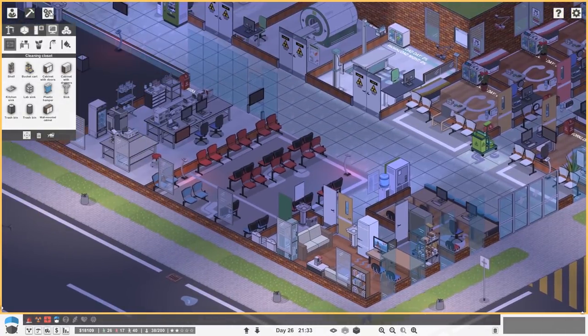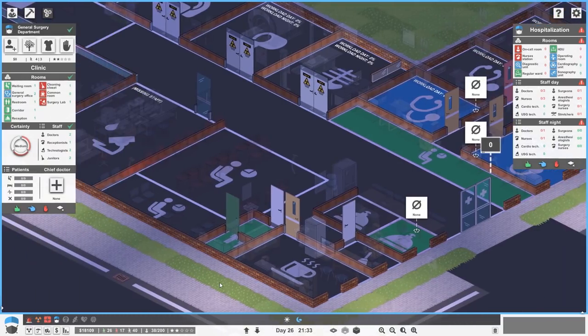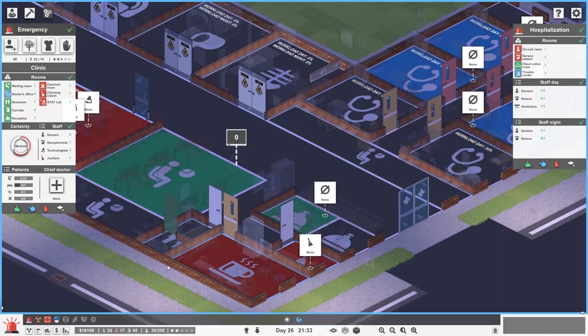Okay, and then if we look at the staff rota that we've got going on. Let's go back to general. We've got no one in there at the moment. Where's Tyrone? I'm going to have to go poking about in menus to try and find him.